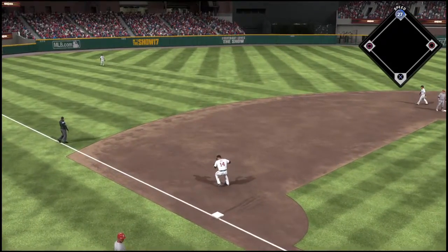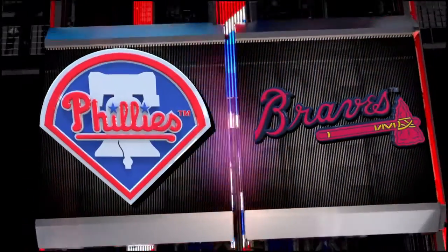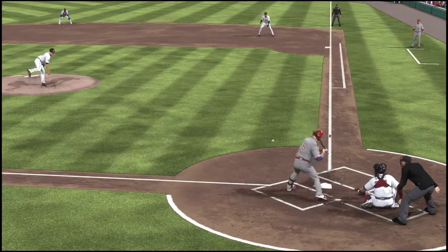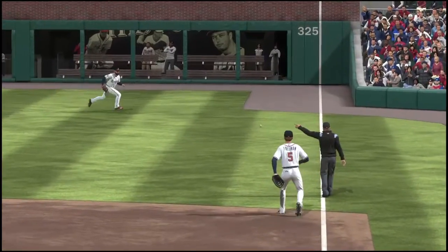He just smoked this ball right down the line. Take a look here. Hard to tell if it was fair or foul in real time, but you can see it flies right over the bag. Ump was all over it and made a great call.